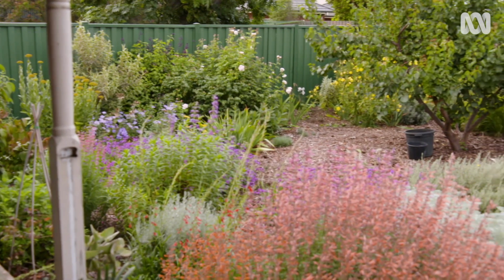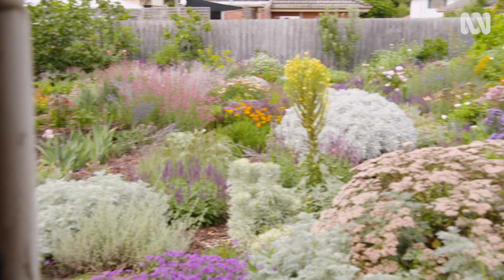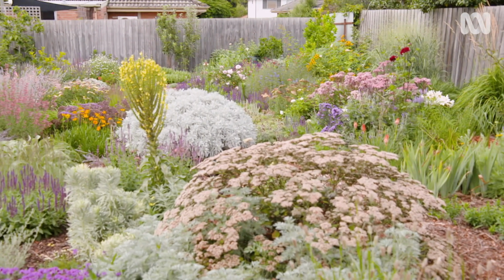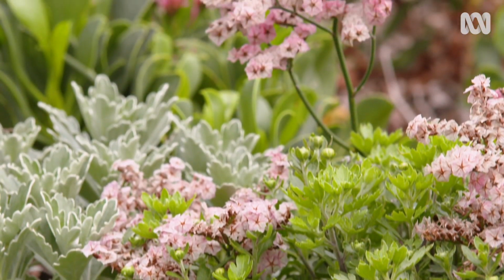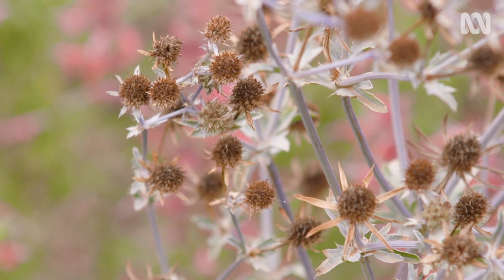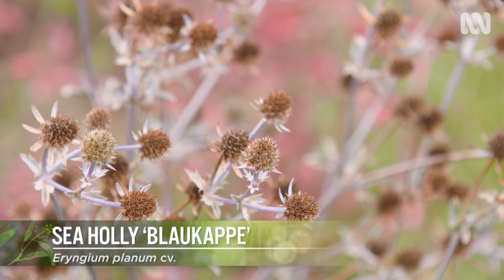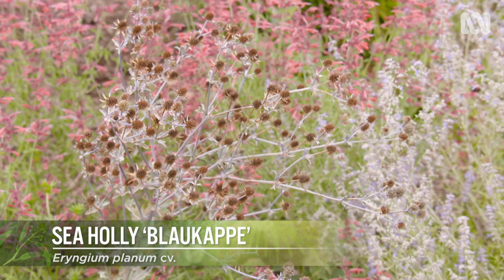You've got a lovely casual approach to this garden. How do you go about that? Well, trial and error, basically. If you like the look of something, put them together. And if they don't work, well, you take them out and put them somewhere else. So you don't get too stressed by things? No, absolutely not. Sometimes things happen by accident, like that orange plant that just flowered in between the Perovskia and the Agastache, and I just left it there and it's created quite a nice little picture.